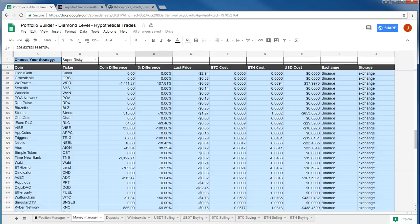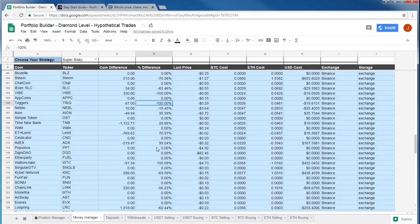go down and down. Now, some of these positions didn't have enough trading volume initially to fill the position in the first place, but now their trading volume has popped up to a level where it could fit in our portfolio.